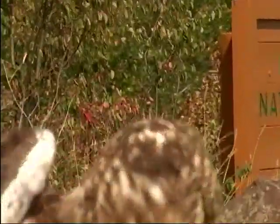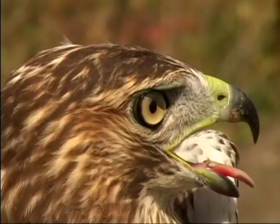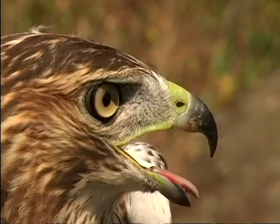The shade over their eyes is a little bit like a visor. It also acts as protection as they're moving through the trees. It's just a little bit of a barrier before something would hit their eyeball. It'll hit that bony ridge as well.